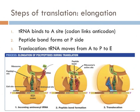In elongation, the first anticodon tRNA attached to an amino acid attaches itself to a complementary codon in the A site of the large subunit of the ribosome. Second, a peptide bond forms at the P site. Next, the whole ribosome complex moves down three base pairs. The tRNA in the A site moves to the P site, and the tRNA in the P site moves to the E site, and the tRNA in the E site leaves the ribosomal complex. This is known as translocation.